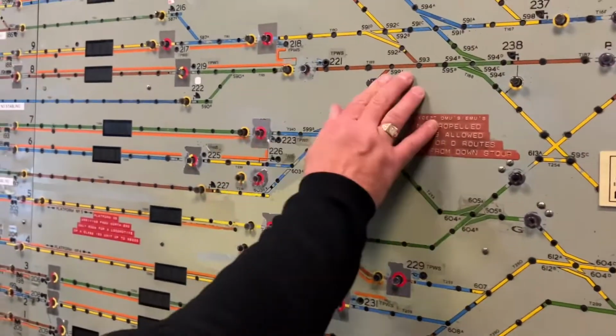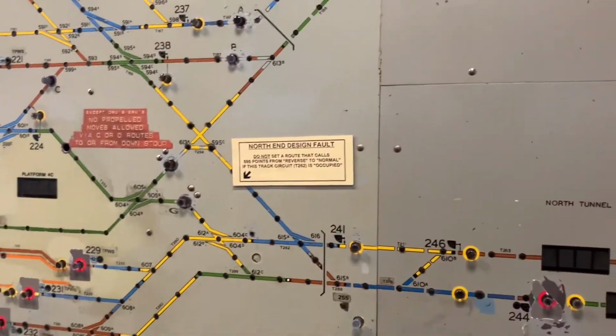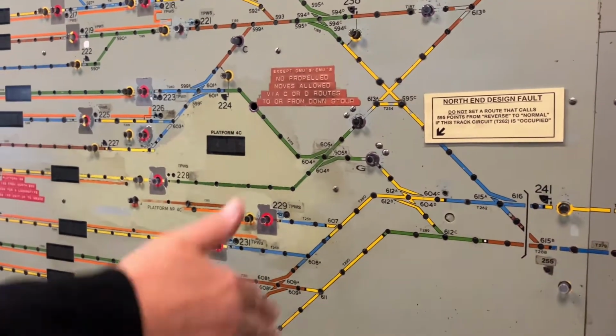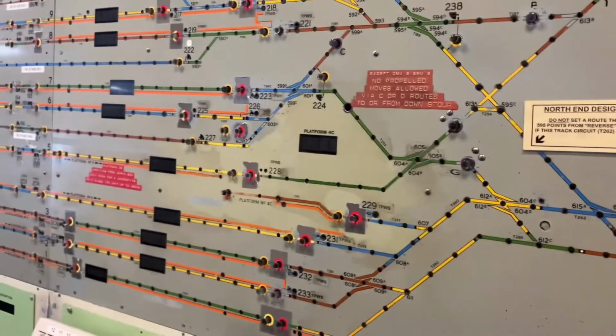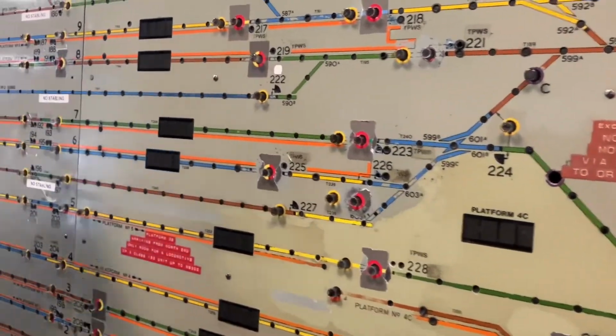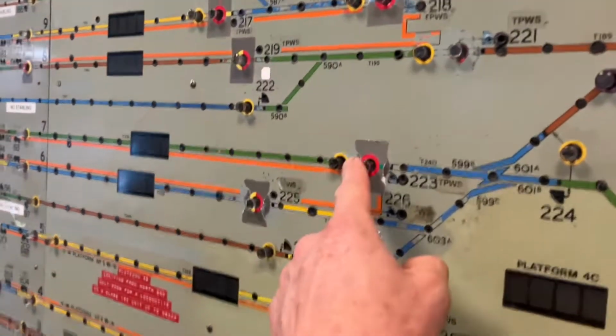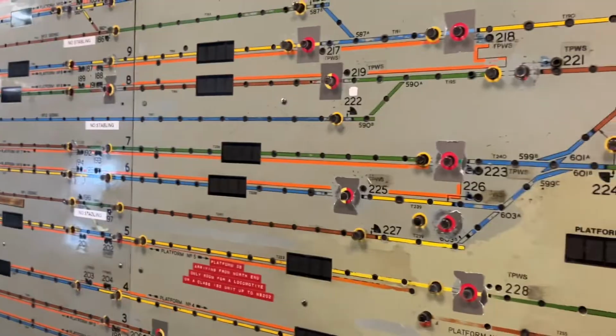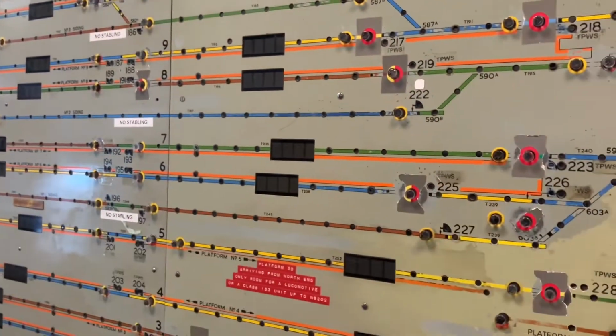Yeah, so you go out that way. Different routes. So you try and run the station 1 to 7, 8 to 12, so you're not crossing. Main passenger moves are red buttons, shunts are yellows, and permissive. If you want to come in permissive, you go like that.